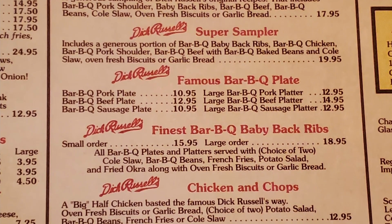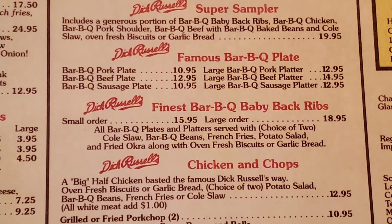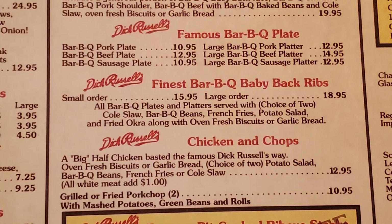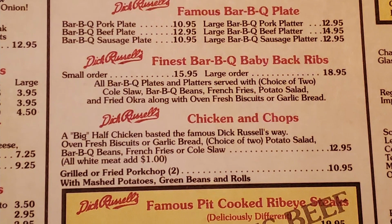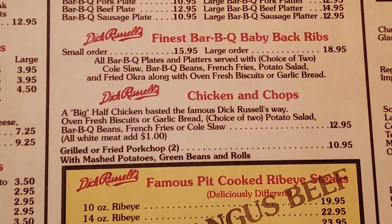And then our barbecue plates with a barbecue pork plate, or a large barbecue pork platter, a barbecue beef plate, or a large barbecue beef platter, a barbecue sausage plate, or the large platter. Then finest barbecue baby back ribs, a small order or a large order.